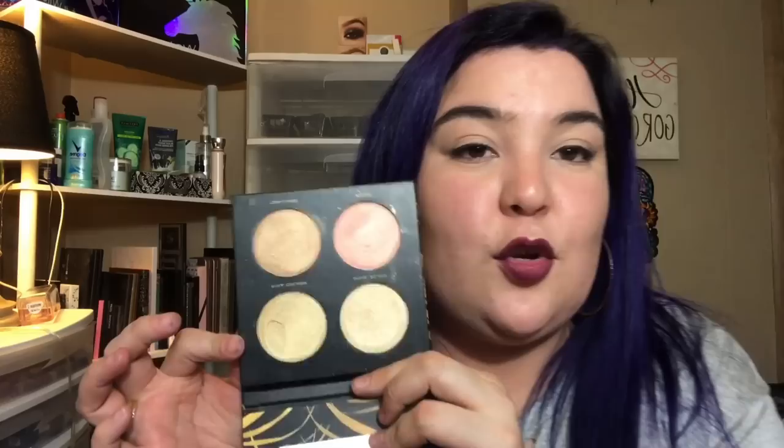So the first palette they sent to me was, once again, from Bad Habit Cosmetics. It looks like this. It is the Oasis Highlighting Kit. The first one we're gonna swatch is the cream shade. There's only one cream shade in this entire palette. It is in the shade Piña Colada, which, girl, this is so blinding. It is so gorgeous when swatched. We'll go ahead and just put that on. Like, come the fuck on.